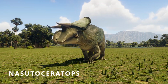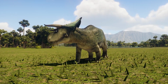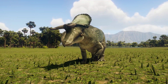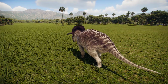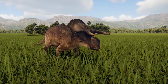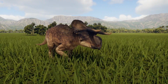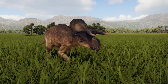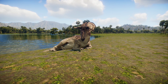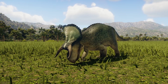Wow! Look at the horns on that one. This must be NASUTOCERATOPS, a ceratopsian best identified by its large cow-like features. Much like a rhino or, well, a cow, its horns are sheathed in keratin, the same material that makes up scales, feathers, fingernails and even hair. That huge head can grow 1.5 meters long from tip to tip. That's 1/3 of its body length.